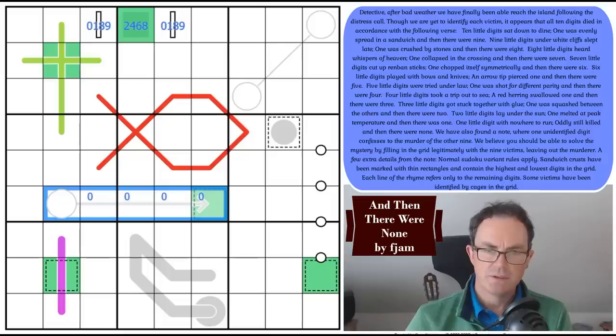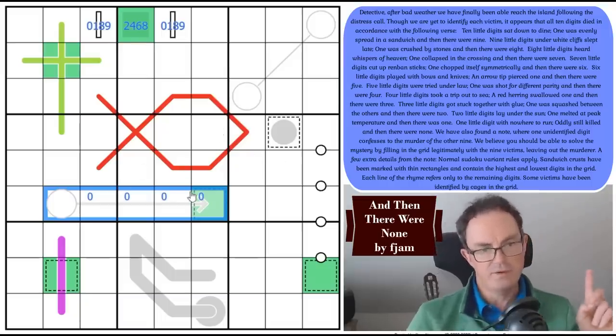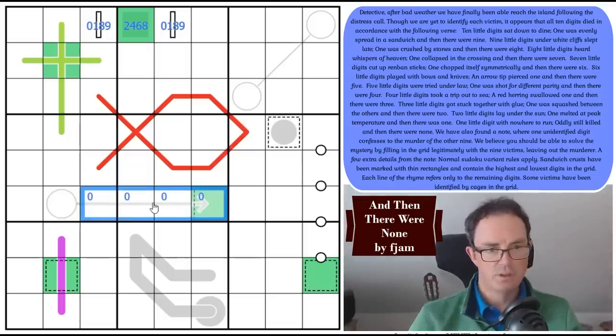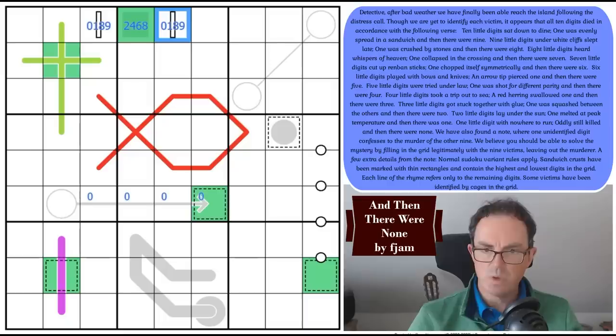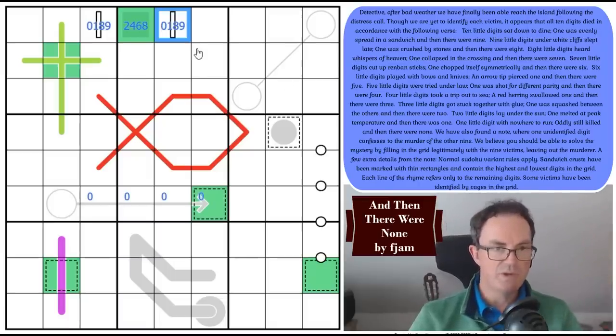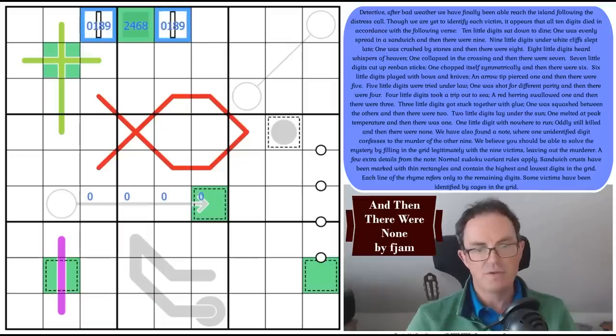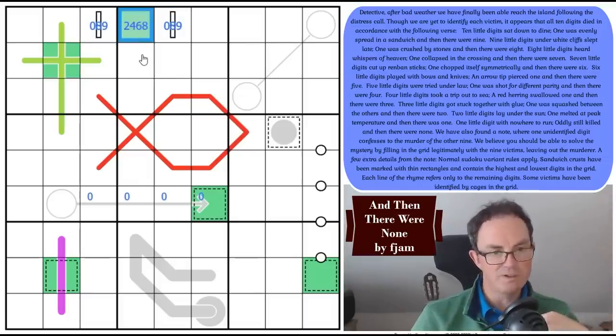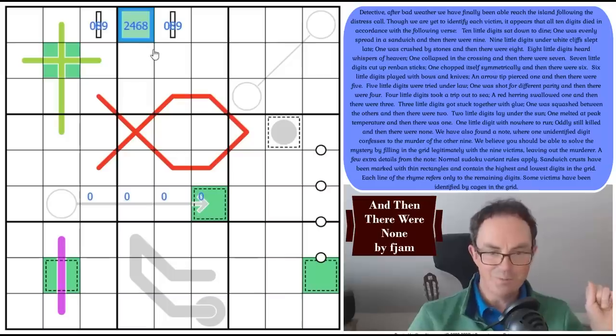Which means that, well, the other thing this would mean: if zero is in the final puzzle, then doesn't that mean zero has to be in a sandwich crust? Because it said in the instructions somewhere, sandwich crusts have been marked with thin rectangles and contain the highest and lowest digits in the grid. So zero would have to be the lowest digit in the grid. So one of these is a zero. So neither of these would be a one, is how I think that must work. Because obviously there are no digits we could sandwich between a zero and a one, because you can't put a half into this puzzle. Probably.